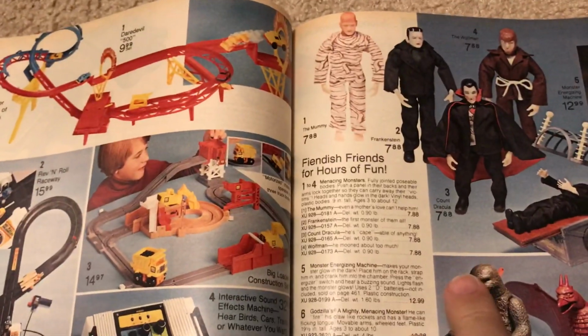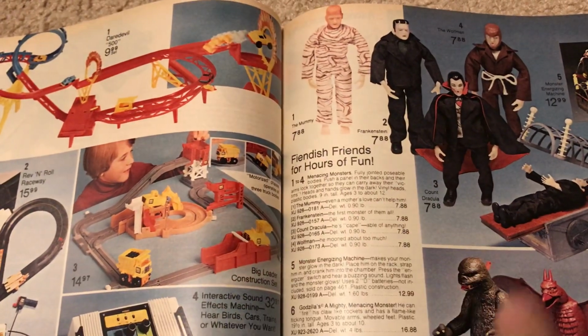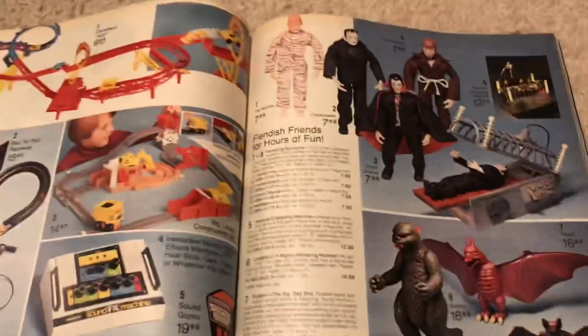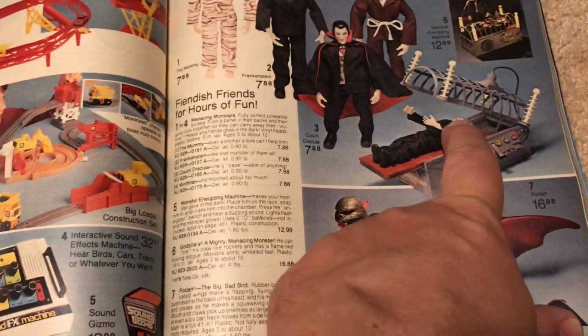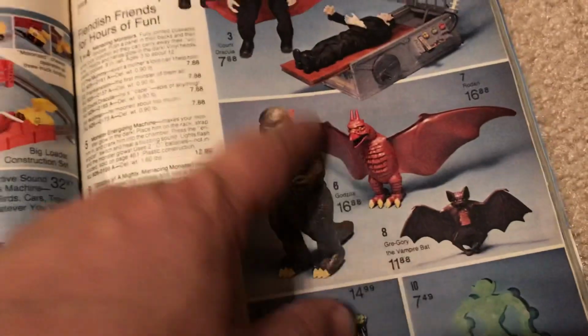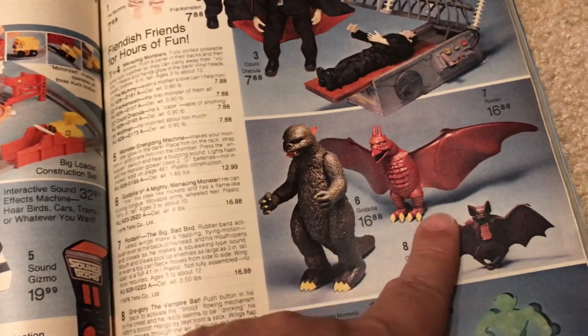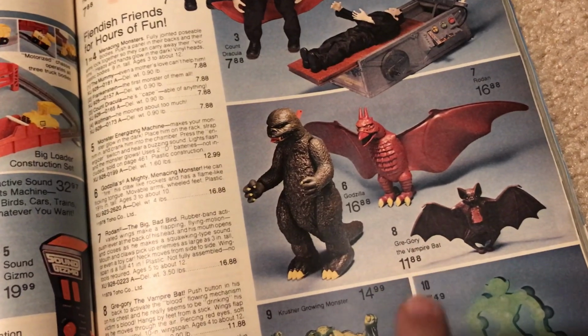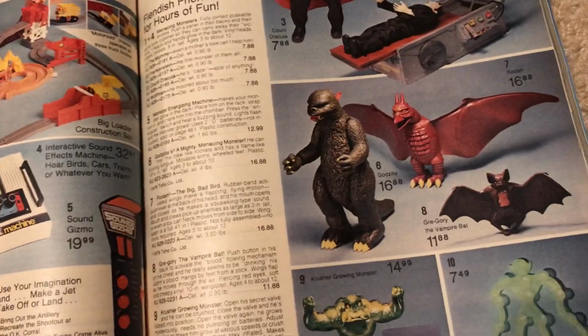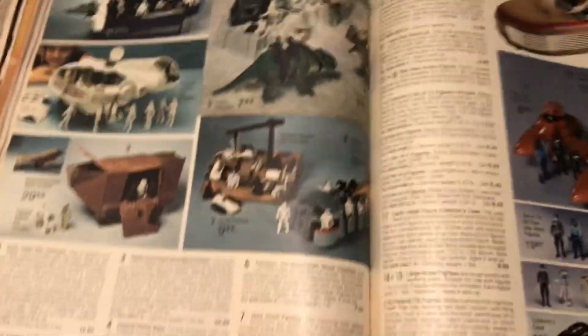These are Mego Monsters, put out by the Mego company, and you can still find them, they keep making them again. They look a little bit better than they used to, but they would make, you know, Dracula and Frankenstein, and there's a little electrical thing to make your Frankenstein in, and then they had Godzilla and Rodan, Grigori the Vampire Bat, Crusher, glowing monster. See, monsters. Oh, wait. Here we go.